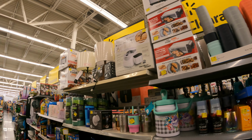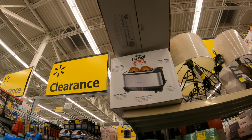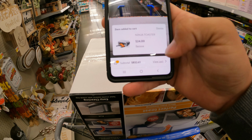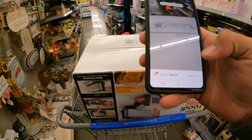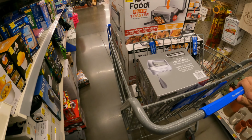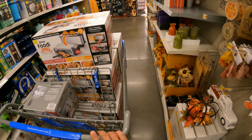Let's scan it just to double check. Let's grab one down here. Usually the barcode is on the bottom. All right, what do we got? Come on, 24, show me 24. Yes, 24, let's load them up. Load up the sleigh. All right, we came in, we got what we wanted. Very good deal. We also found a couple other really good deals over in the appliances.